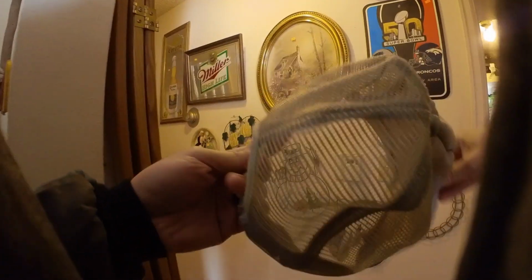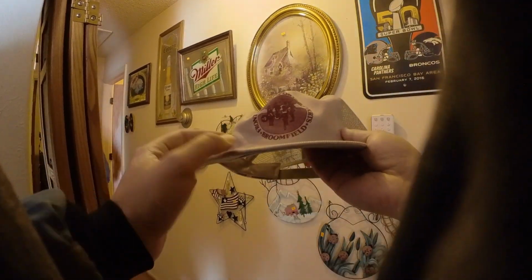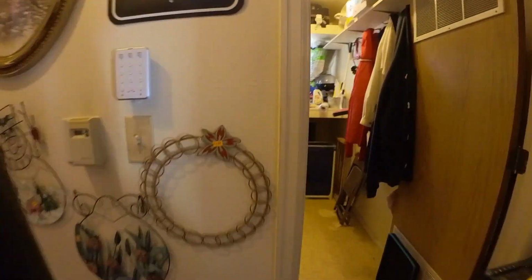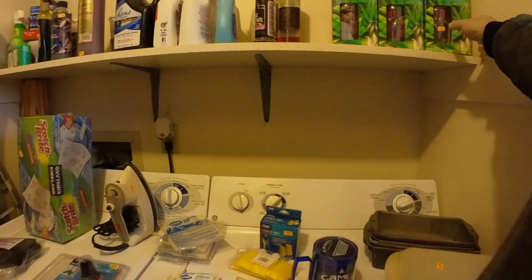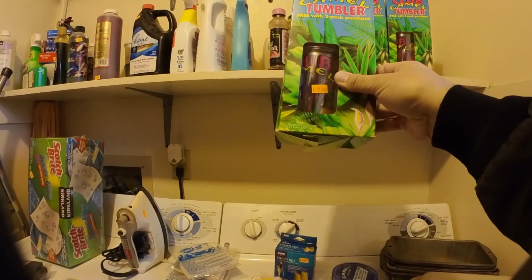The first thing I find here is this old hat. It said Broomfield Field and Courts. Looked pretty cool. I actually carried it around for most of the sale. Maybe I should have bought it. I think it was just a dollar, but the hat was kind of missing the foam inside, so it didn't really stand up well. So I ended up leaving it because I'm trying to limit my hat collection.